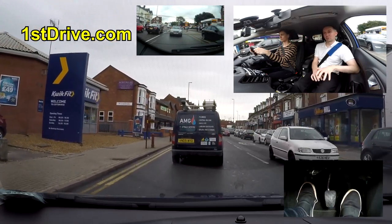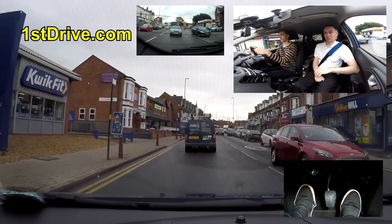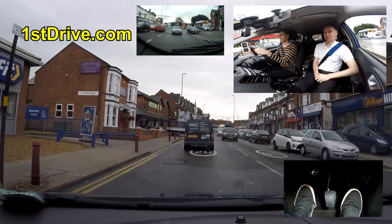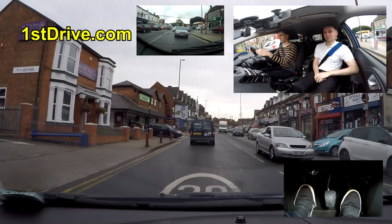That's good, because as soon as he brakes, we slow down. You don't have to brake at this speed, of course, because everyone knows you're going to slow down. They don't need to see your brake lights because they know you're slowing down, because the speed's hardly anything at all.